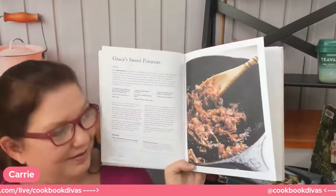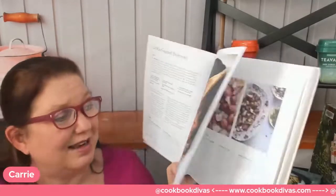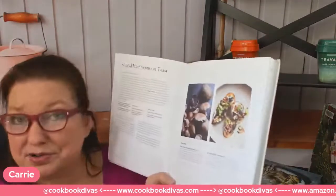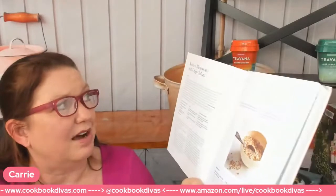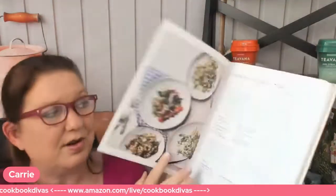That does not look good. But like I always say, it's hard to photograph brown food and make it look appetizing. I bet that smells amazing. Roasted mushrooms on toast. Potluck quinoa. Kasha and mushrooms with crispy salami. Curried red lentils with coconut milk.